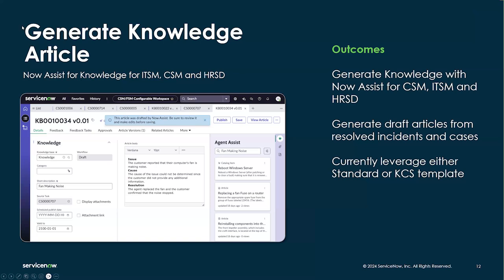Next, really excited about this, generating knowledge articles with Now Assist. If you have Now Assist for ITSM, CSM, HRSD, you get Now Assist for Knowledge as well. This helps our agents generate knowledge based on information in the task that we're resolving.